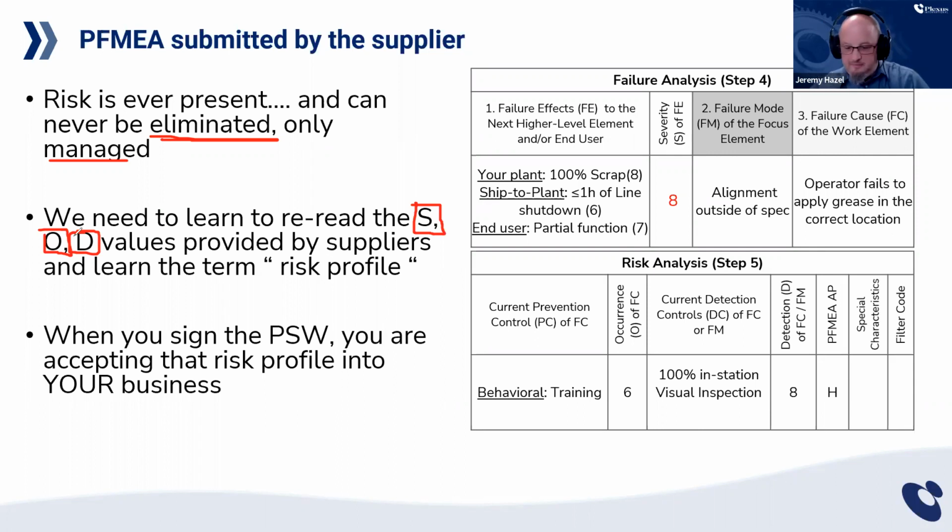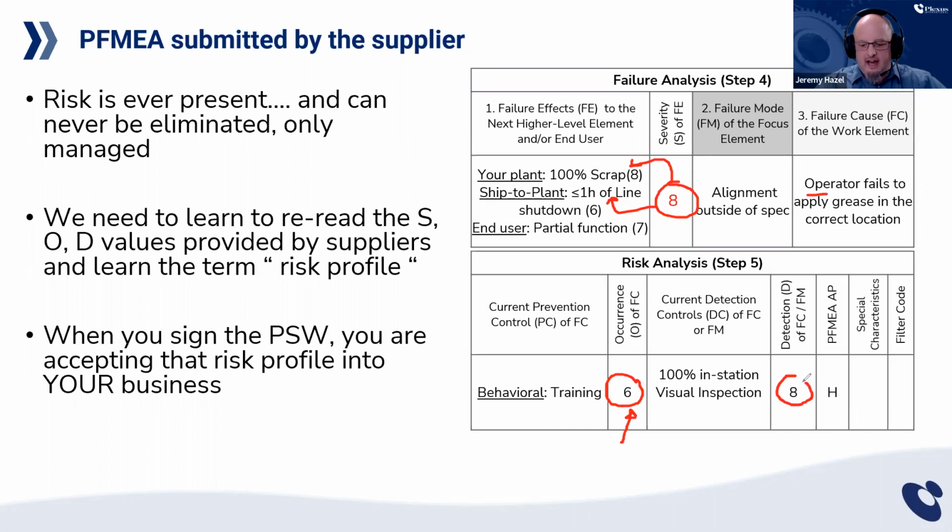Let's say right here, right? Let's say that I am submitting this PFMEA to you. Now you're in supplier quality. When I put a severity of 8 down, I'm telling you you're about to be impacted. When I put an occurrence down, anything other than a perfect 1, am I promising you that this failure, the operator failing, will never occur? No. The occurrence value is an admission of risk. And when I give you a detection value, unless it is a perfect 1, did I promise you if it happens that I will always detect it? No.